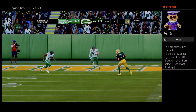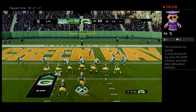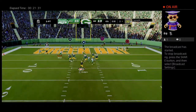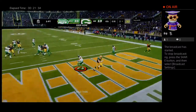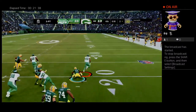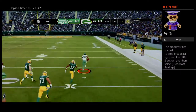It's 2-point conversion time. Go to your script, pick your play, and go for it. The late touchdown was only half the battle. Now they need the 2-point conversion to tie the ball game. And this is going to be intercepted. Marcus May with a pick. He's got the lane, and there he goes.